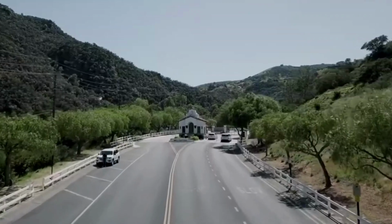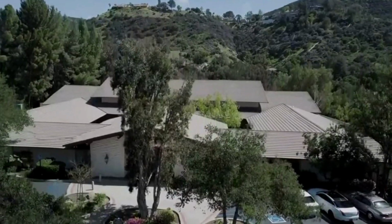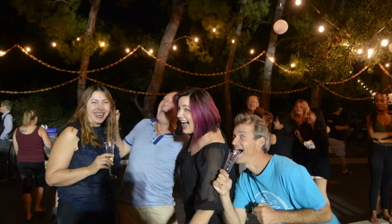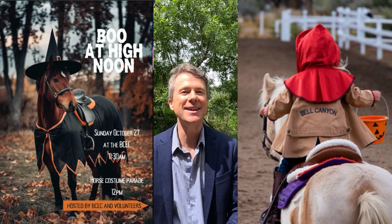The HOA is a little over $400 a month and takes care of the roads, gates, landscaping, enforcement, which is serious, as well as the trails and the guardhouse and the 24/7 security, as well as fire safety. There's a newer gym, tennis, and pickleball courts. And there's lots of community events like a snow day, a food truck night, a wine club, a hiking club.